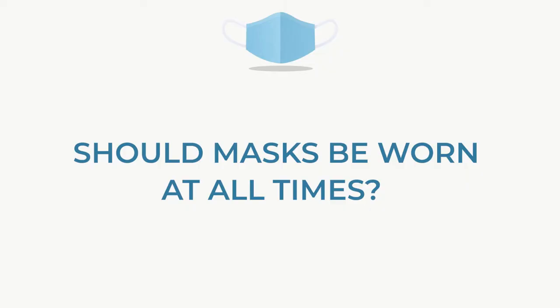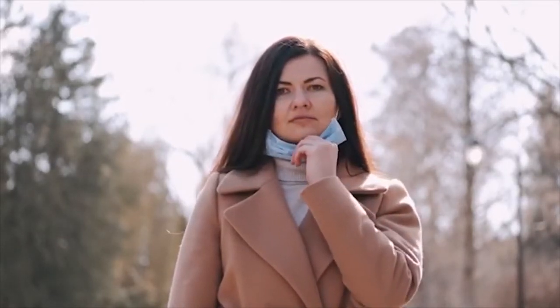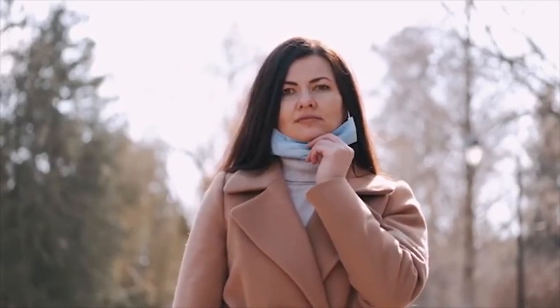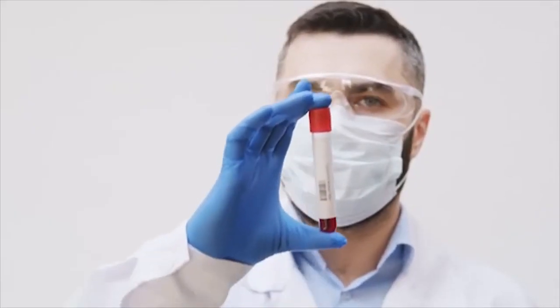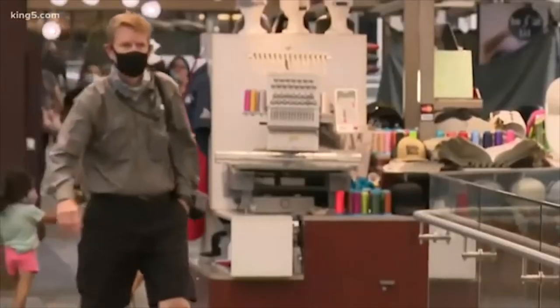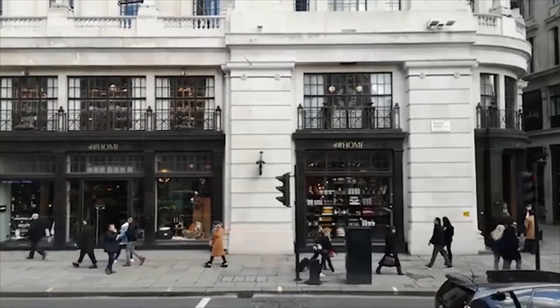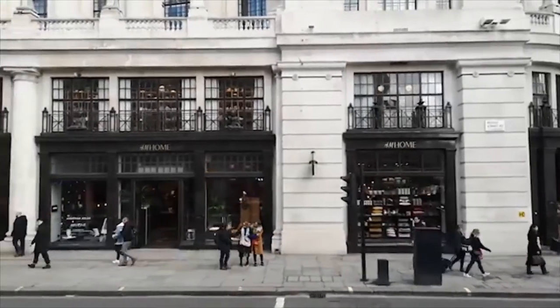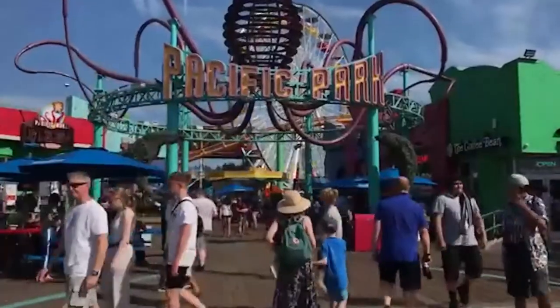Should masks be worn at all times? You don't need to wear a mask if you don't feel sick. This was the prevailing recommendation at the beginning of the pandemic, but it is no longer. Experts now know more about the coronavirus and how it is transmitted, and today the recommendation of the Centers for Disease Control and Prevention, CDC, is that everyone, even people who feel totally healthy, should wear facial coverings in public places where it is difficult to stay at least 6 feet away from other people. This includes supermarkets, pharmacies, retail businesses, beauty salons, busy parks, and more.